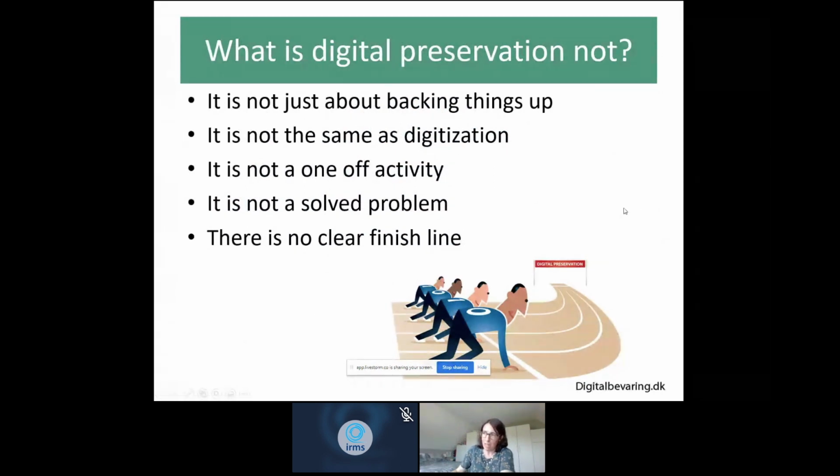It's not just about backing things up. It's not the same as digitisation. It's not a one-off activity. I would say it's definitely not a solved problem. So it's not something that we have a magic solution for that we can just roll out. And there isn't a clear finish line. So I often show this little picture at the bottom and then explain why this picture's wrong.